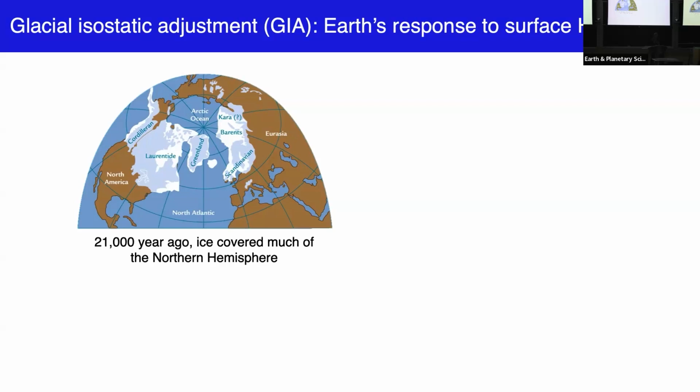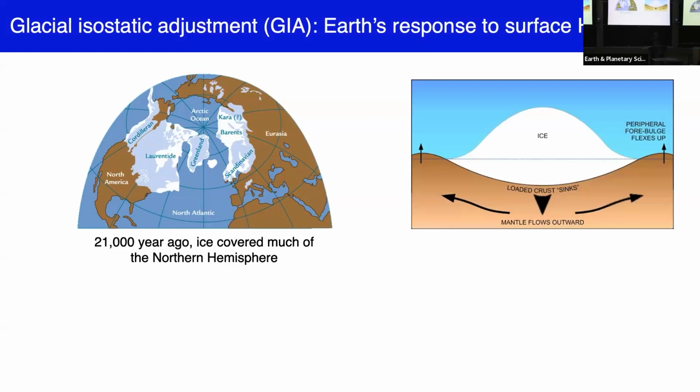And so this deformational, gravitational, and rotational response to the H2O mass exchange, from locked in solid ice form to distributed as liquid in the ocean, is termed glacial isostatic adjustment, right? So for example, the heavy ice sheet that covered Canada 21,000 years ago perturbed the Earth's surface. It led to deformation of the solid surface where that heavy load pressed down, and the crystalline mantle crept outward from the center of that loading region and formed what are called peripheral bulges, right?